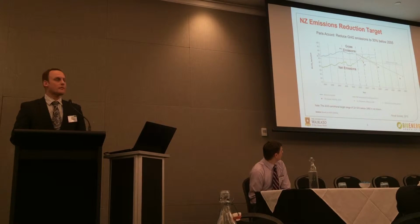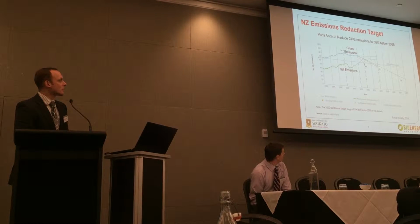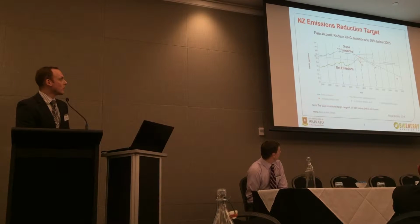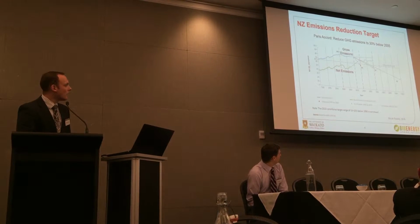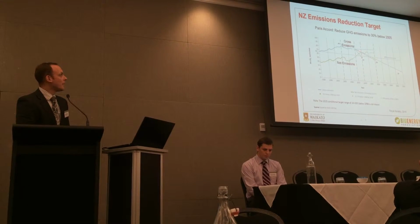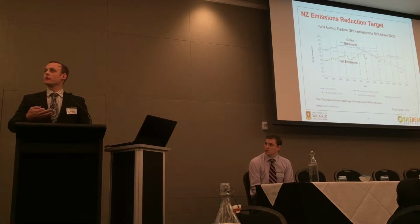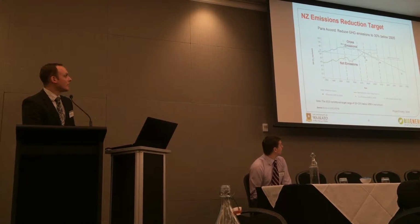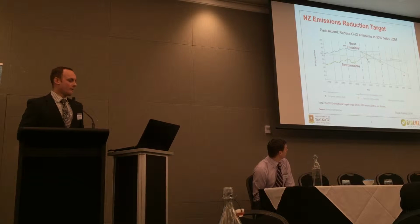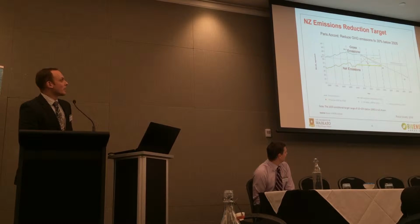Now, interestingly enough, with the 30% reduction by 2030, the goal is to get down to, I think it's 59 megatons of carbon. That's 30% of our gross emissions. But what actually needs to get there is our net emissions need to get to that 59, not our gross emissions.